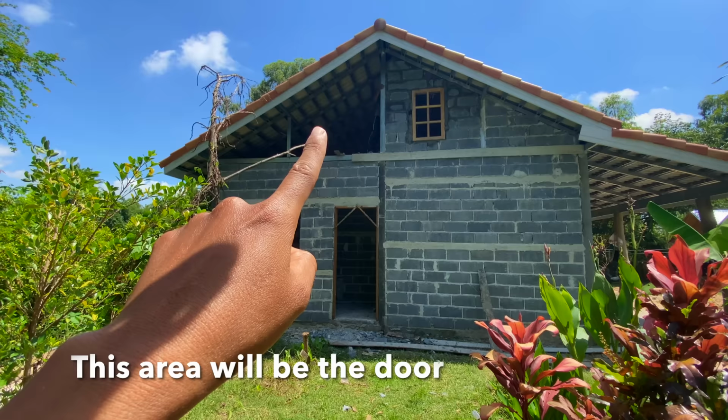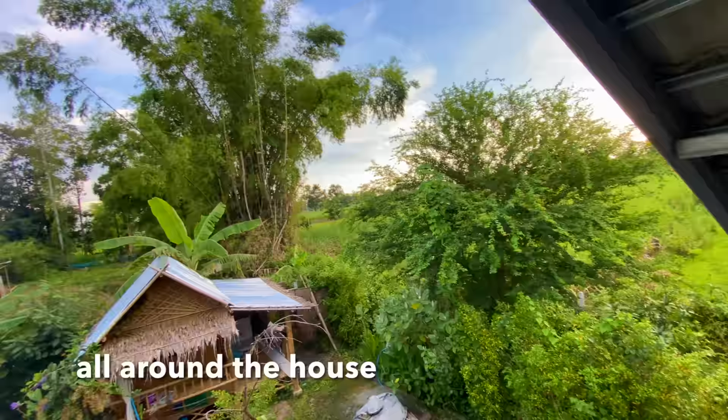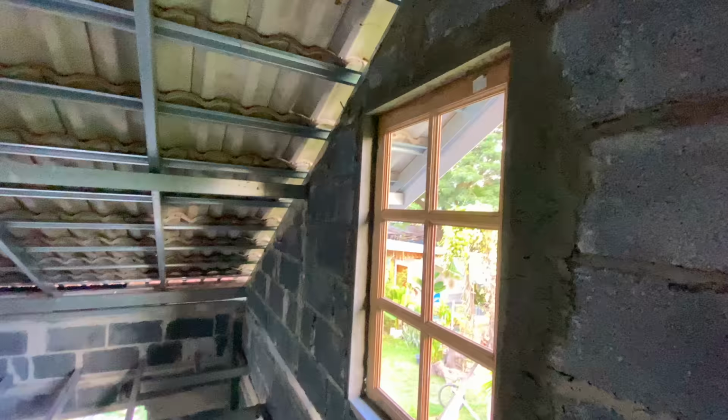It's going to look nice. So this will be the upstairs view, and here we can take a look all around the house. And this area we're going to make a balcony, so we can take a look outside. And we're going to make a visible garden on this side too. Here will be the upstairs area.